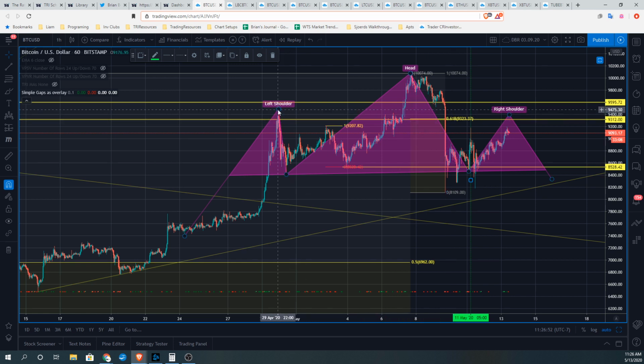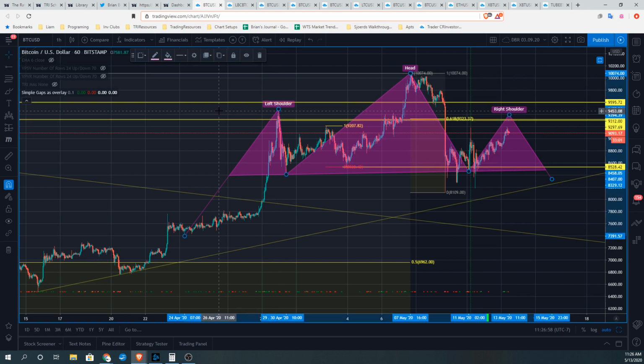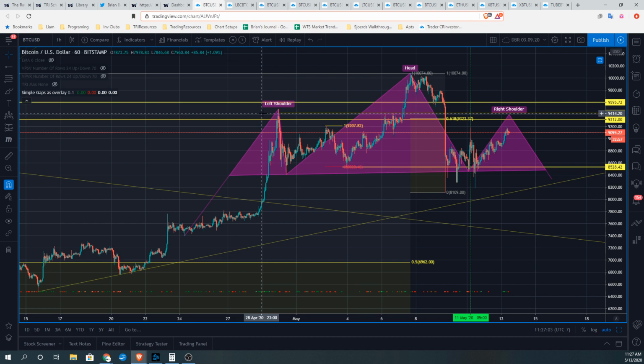You see where this old high is. Hell, we could draw a horizontal support and resistance level off of here. Right, that's right. Where is that? Not there. It's up there. Up at the highest high?